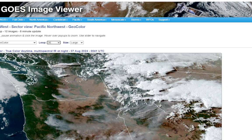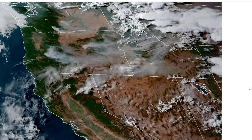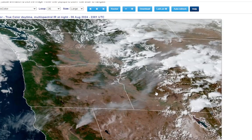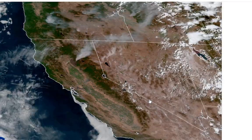Yeah, this is not good. So, well, 36 frames here. Yeah, that Park Fire is still going, and then we have more fires in Oregon, and also Idaho as well. We still got fires there. Oh man, I tell you, it's ridiculous.